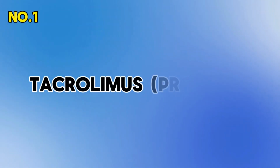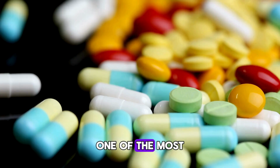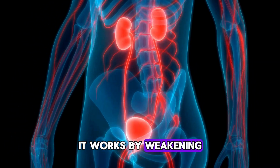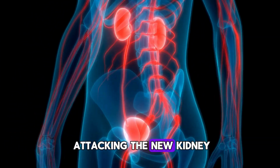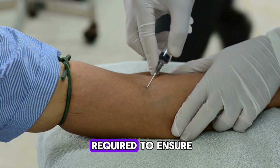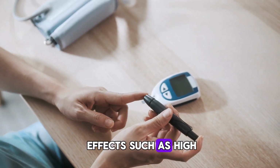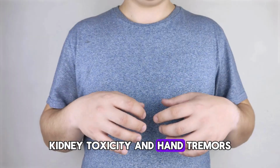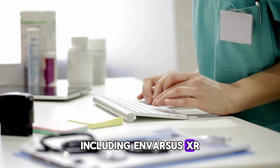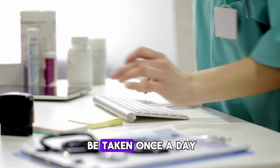Number 1. Tacrolimus, Prograf, the key immunosuppressant. Tacrolimus is one of the most important anti-rejection drugs for kidney transplant patients. It works by weakening the immune system to prevent it from attacking the new kidney. Patients usually take tacrolimus twice a day, and blood tests are required to ensure the dosage is right. While effective, it can cause side effects such as high blood sugar, kidney toxicity, and hand tremors. There are different formulations of tacrolimus, including Envarsus XR and Astagraf XL, which are extended-release versions that only need to be taken once a day.